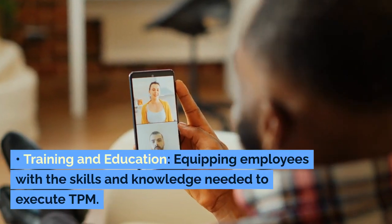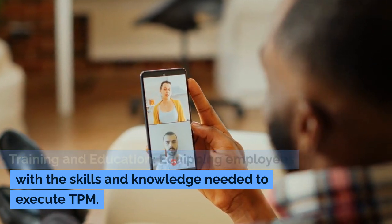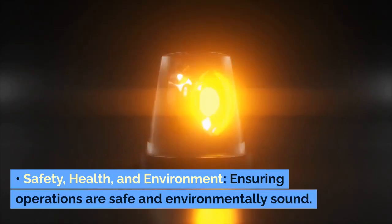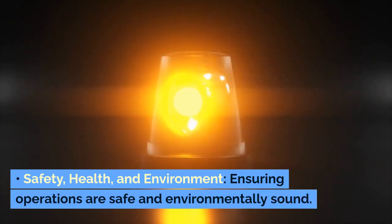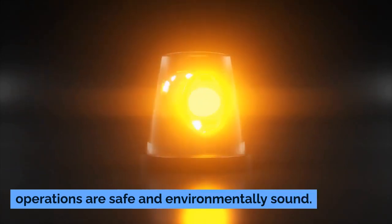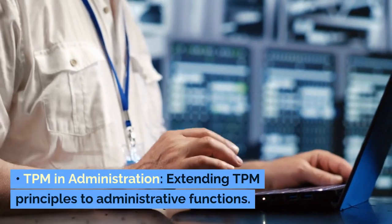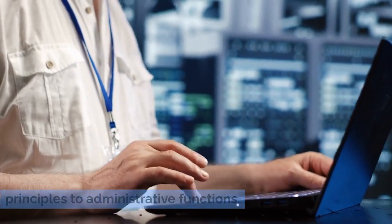Training and education, equipping employees with the skills and knowledge needed to execute TPM. Safety, health, and environment, ensuring operations are safe and environmentally sound. TPM in administration, extending TPM principles to administrative functions.